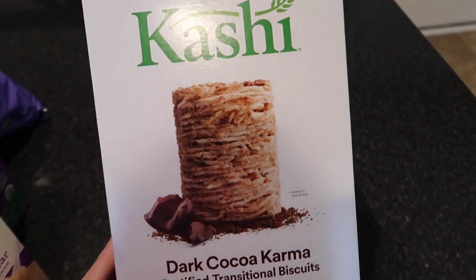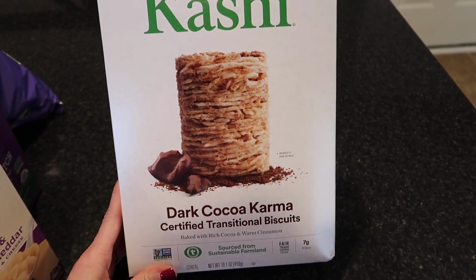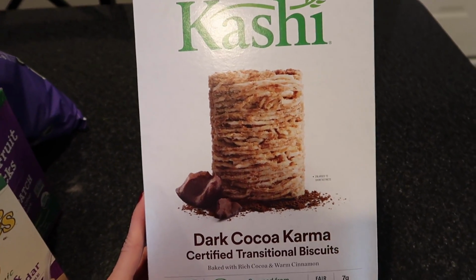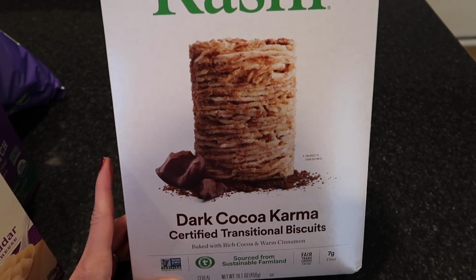Nobody else eats these but her, but this is the Kashi Dark Cocoa Karma traditional biscuits. They're just like these little wheat squares, but these aren't organic, but they're non-GMO. So I go ahead and let her get these just because she does like these.